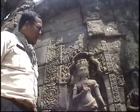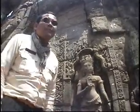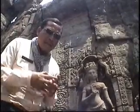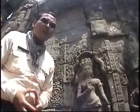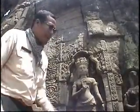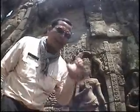This is Devi. This temple was built by a Brahma king called Jayavarman VII. Jayavarman VII built this temple beginning in the 13th century, in the year 1181 AD until 1186. The king believed in two religions: the first was Brahman, and the second was Buddhist, Hindu and Buddhist.